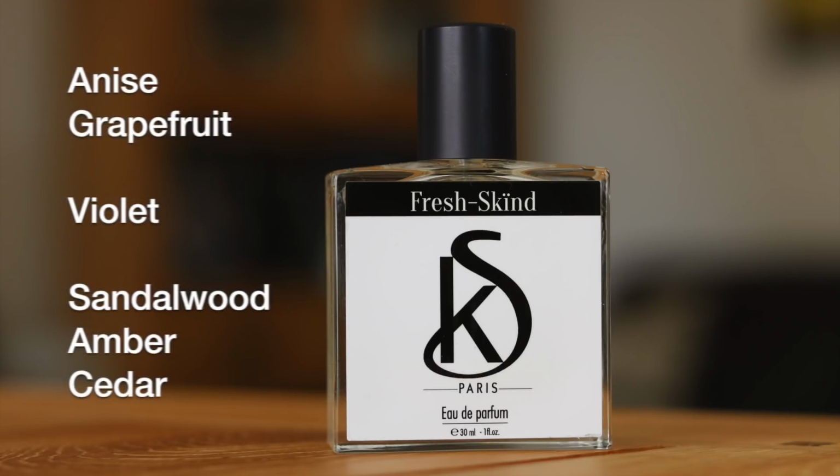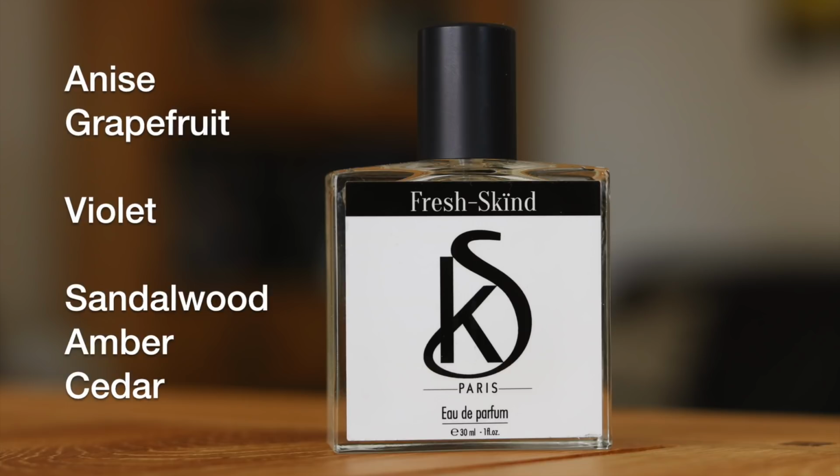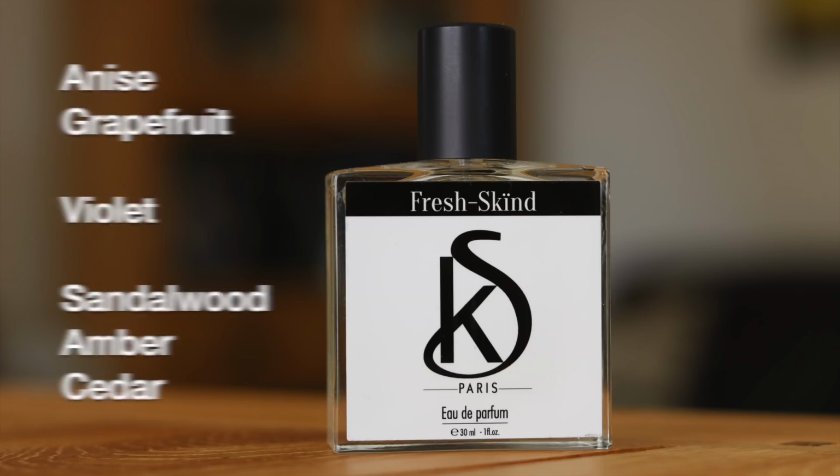So this one is called Fresh-Skinned. The notes in this are anise, grapefruit in the top, violet in the mid, sandalwood, amber and cedar in the base. So pretty simple note breakdown, but I think there's more going on in these than are listed in the notes. I think there's just a few highlighted notes listed to kind of give you an idea of the type of fragrance it is.